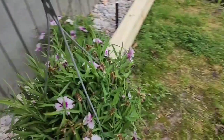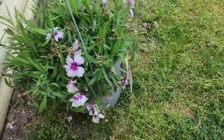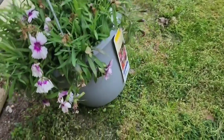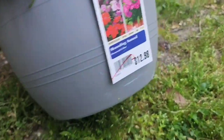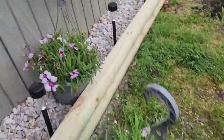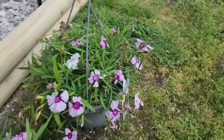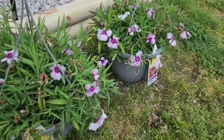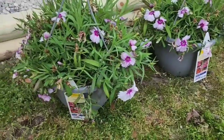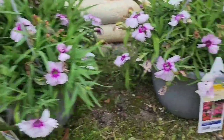Yes, so I got these. These were on clearance. I actually paid between $5 and $7 for each one. They were originally $12, so I got these two. There was another one, but it looked really worse for wear. So I am going to take care of these and see if I can get them to be even more vibrant. They're really not bad looking at all.